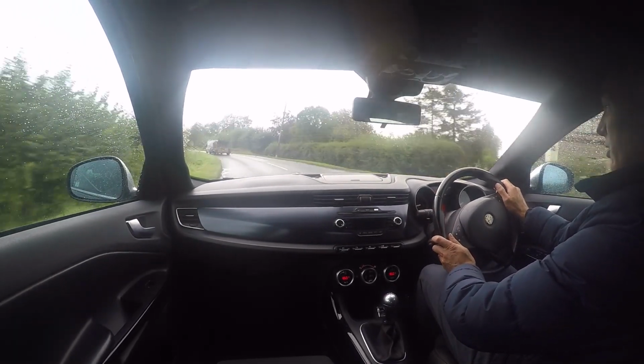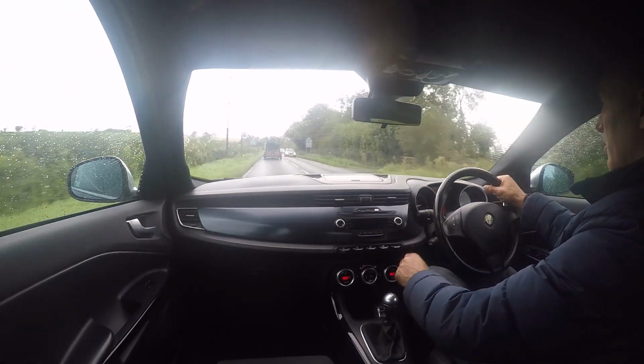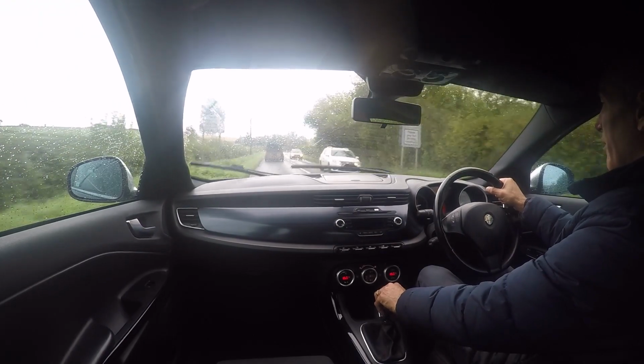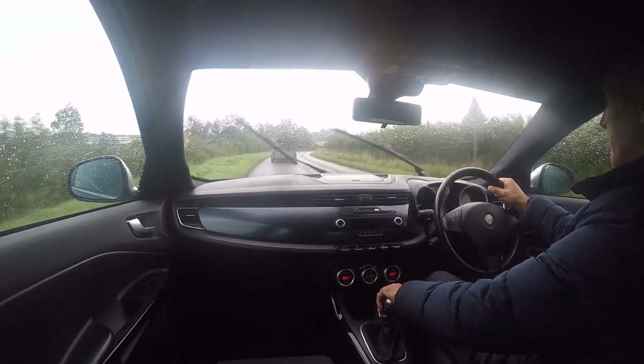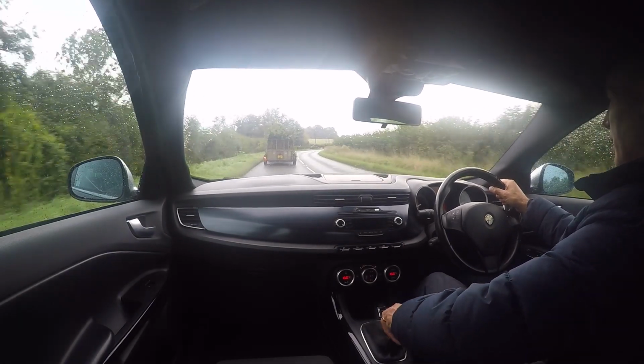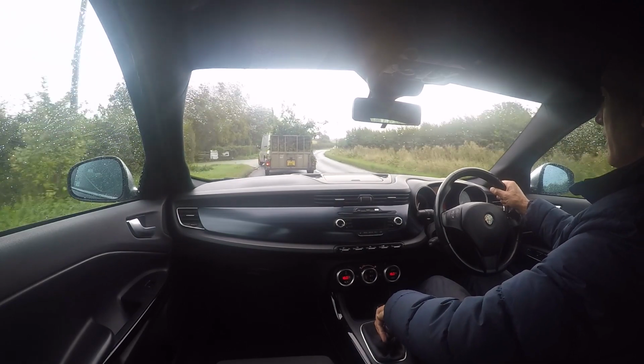It's literally just gone through an independent MOT without any advisories at all, so everything seems to be in very good order. And they also serviced it, by the way, at the same time, so it did an engine oil service on the car, so no basic maintenance need for the next year or so.